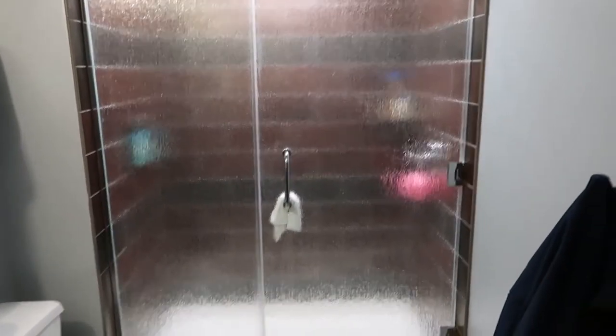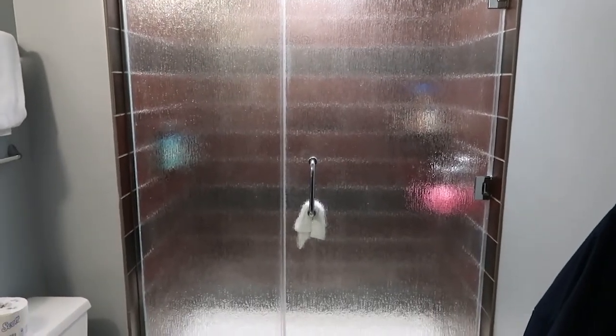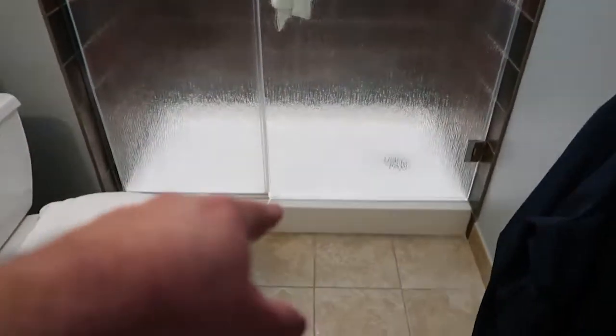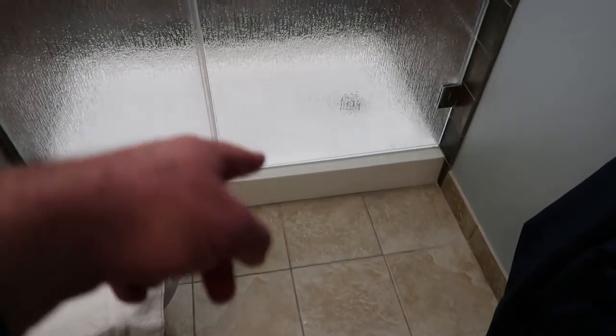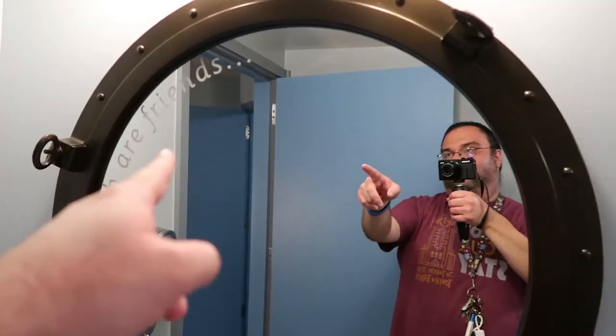Just need to show the bathroom really quick. Since this is basically the master bedroom, this is the master bath, and it's a walk-in shower. It's only a little walk-up step, so not too far. There's the big porthole thing. Fish are friends. That is cool.